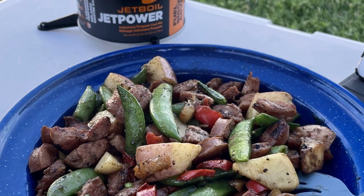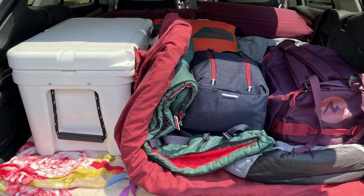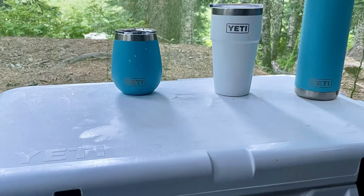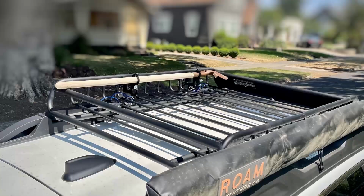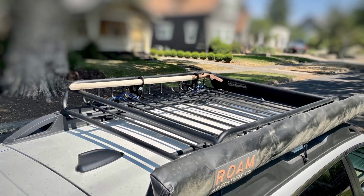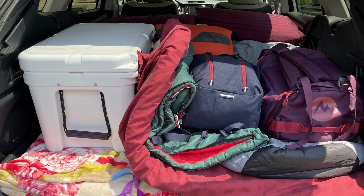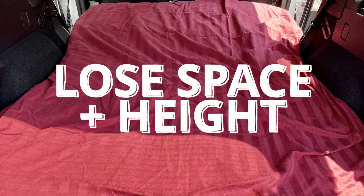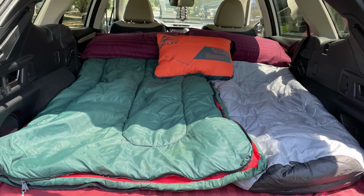So basically, when we load up, we just throw our bed setup in the back, and we have four small duffel bags that go on the roof. And then our cooler goes with us, and the container for water. Because I've seen them where they store it underneath the mattress-looking thing, but yours is on the roof, is what you're saying, right? Correct. For us, we could have designed something for under the bed, but then you lose your space inside for height. So we're just keeping most everything on the roof.